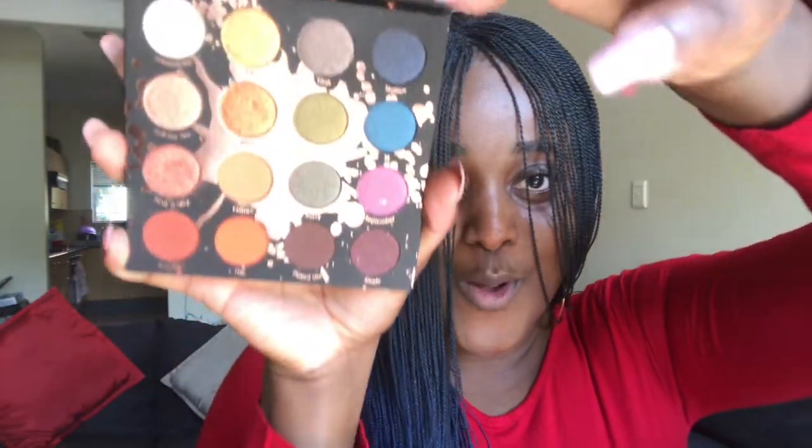But yeah, beautiful box. And I like the fact that this box is black so that it doesn't come out as messy as like my other Colourpop palettes be looking. Because when the boxes be white and they cardboard, you cannot clean that stuff off. So it's just a hot mess. But yeah, so peep them colors.